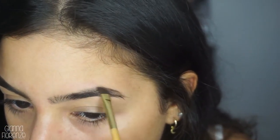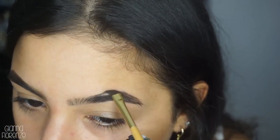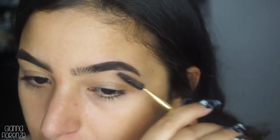So I'm just filling in any sparse areas. This brow was always my favorite. I wonder why. It just always went on much smoother than, I was supposed to say than any of my other brows, than this brow. I don't know why, it just does.